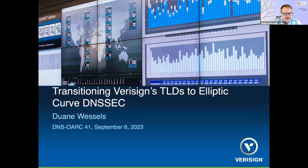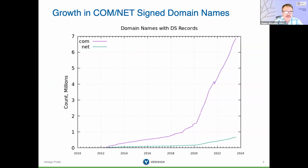I'm Duane Wessels. I work for Verisign, and I've got a couple of short presentations here to tell you about some upcoming changes. First, I want to tell you about our plans to transition some TLDs to elliptic curve DNSSEC. Probably if you've been paying attention, this is not a surprise because some emails have been going out already. But here's the talk.